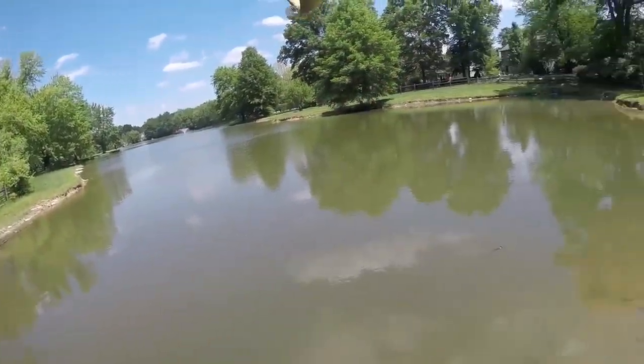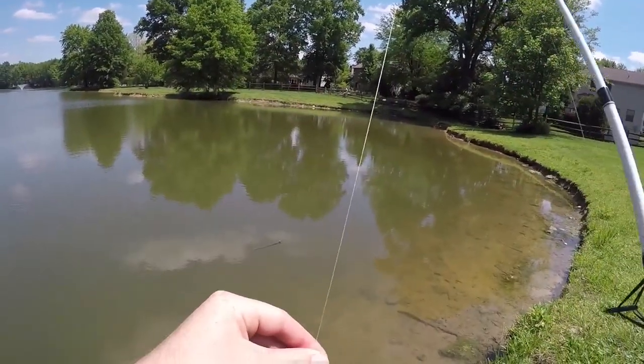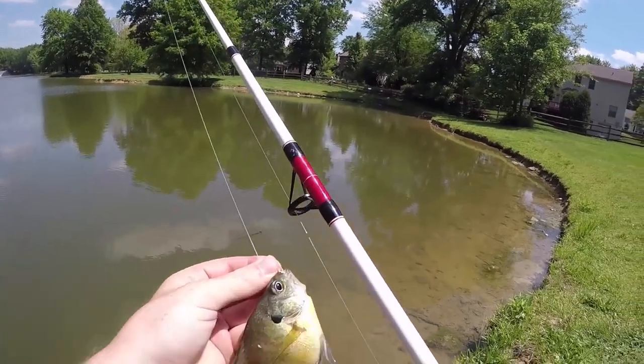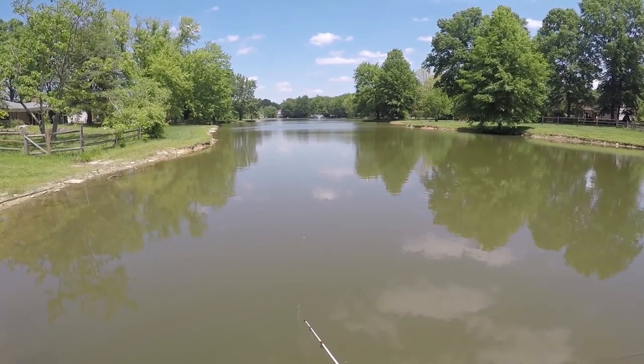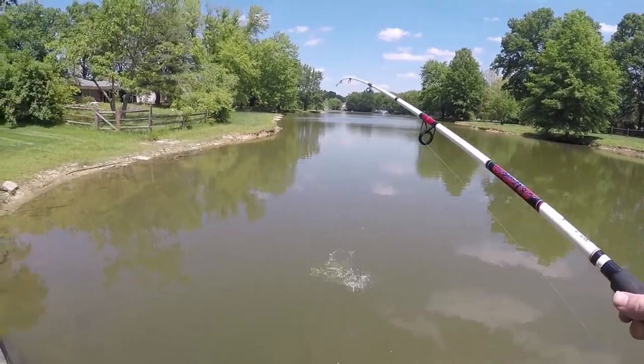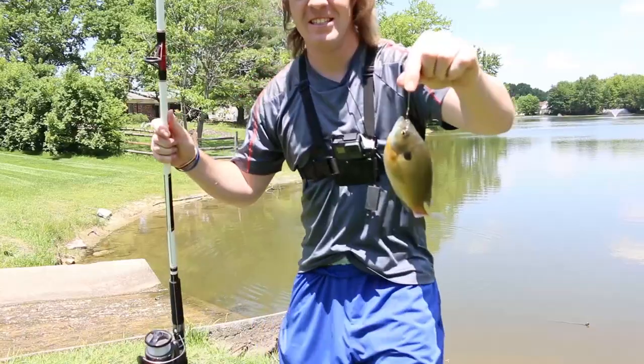Oh, dude. Old guy. Look at the rod comparison to the fish. The rod's almost bigger than the freaking fish. Little Sunny. It's not easy at all. Oh, yeah. That one's good. I'm gonna bring this up to the big camera. That one.